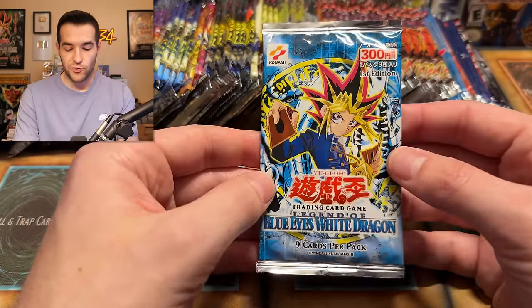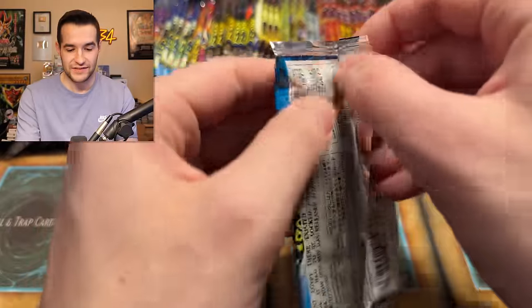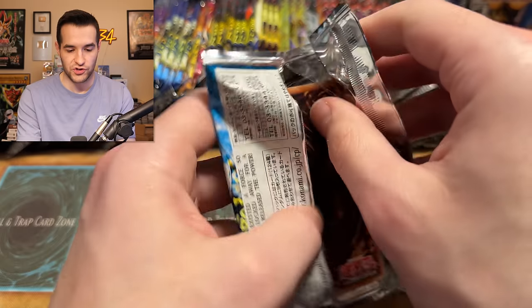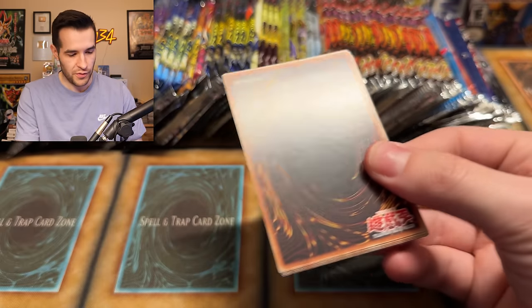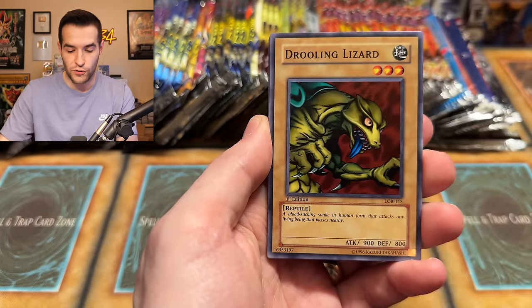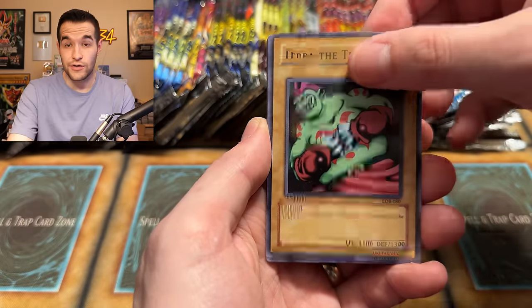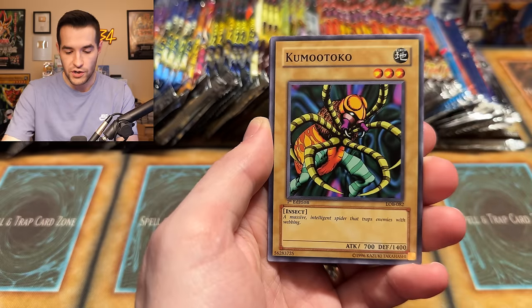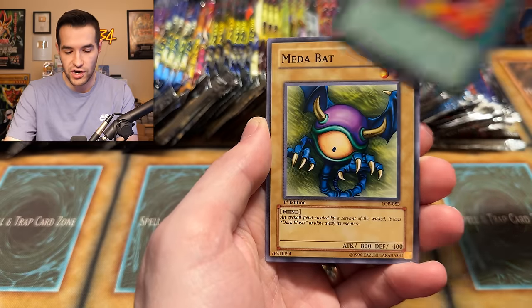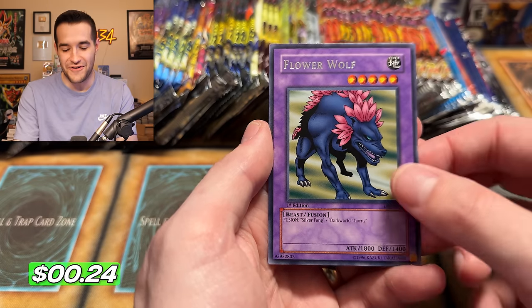It's time, guys, to revisit Legend of Blue Eyes White Dragon Asian English packs I've never opened until today. So this has been a lot of fun. We've already gotten a super so far. I'm really hoping that we can get even more than that. Ultra Rare, Secret Rare would be great. Dark World Thorns, we have Drooling Lizard, Armored Starfish, Terra the Terrible, Dark Energy, Kumu Toko, Dragon Treasure, Metabat, and a Flower Wolf. The wolf has flowers on it.